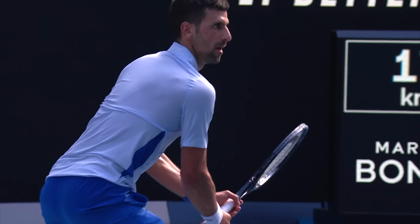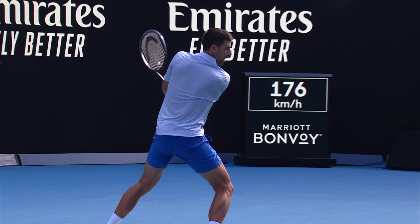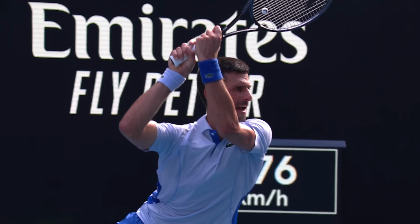And that's one of the downsides from standing so far out wide, isn't it? That he can drop in a fairly comfortable 176k first serve, as you can see, and it kind of keeps going away from Taylor.